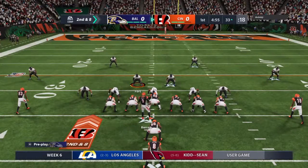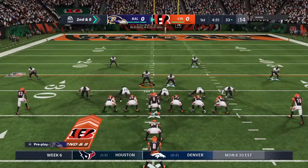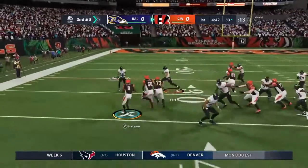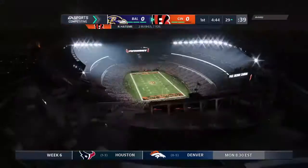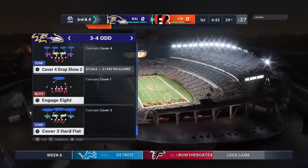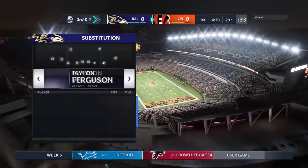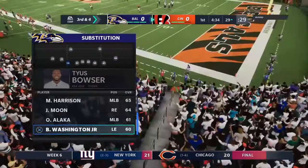Here's 2nd and 8. And now here's a carry heading left. And he was able to shed 1 tackle but could not get away from there. A quick burst there, and he nicely bit off a pretty decent gain. Gain of 5. Brings up 3rd and 4.